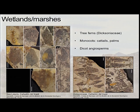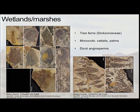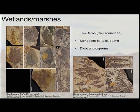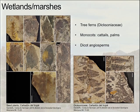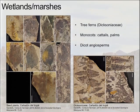In terms of the wetland and marsh environment, this is represented both by pollen and also by leaf macrofossils. So we've got a selection of dicot type leaves here. We don't know really what angiosperms these go with, or we haven't really identified the angiosperm groups that yielded these fossils yet. Here we have something that looks like it may be a piece of a cattail leaf.